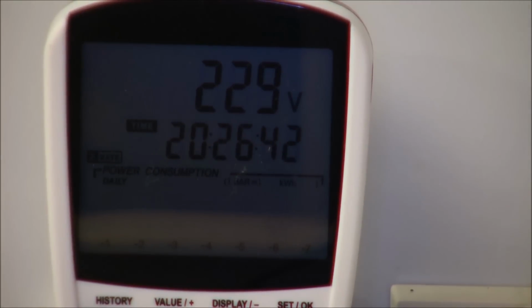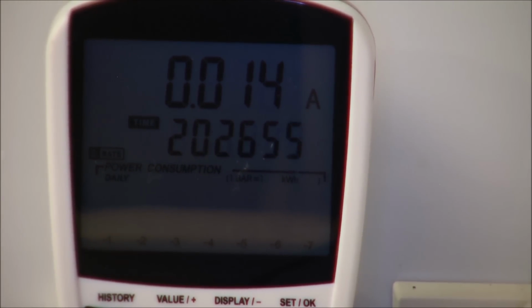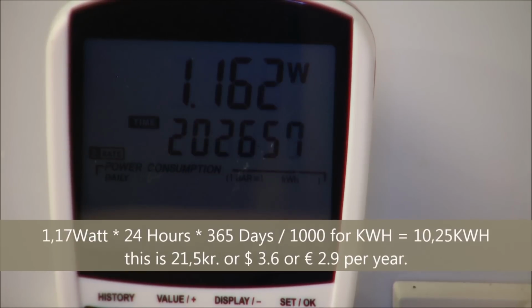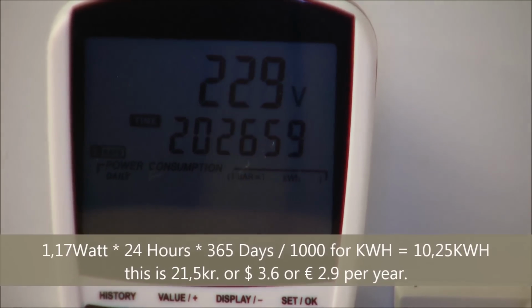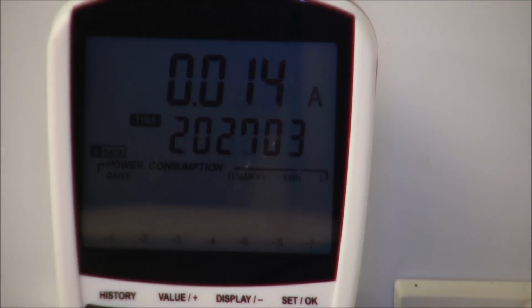It's not that bad, but a watt in standby, 1.15, almost 2 watts. It's about 40 kroners a year in power that the little radio uses. But just for giggles, let's turn it on and see how much it uses when it's on.